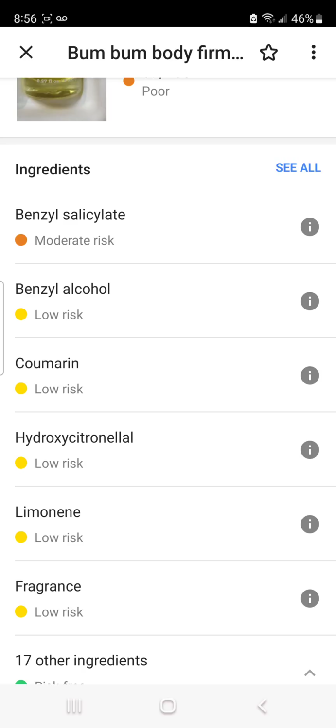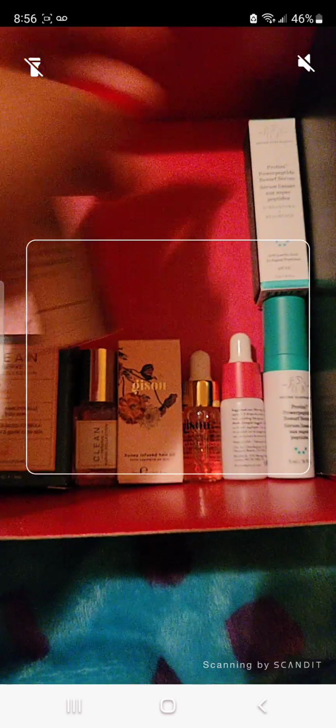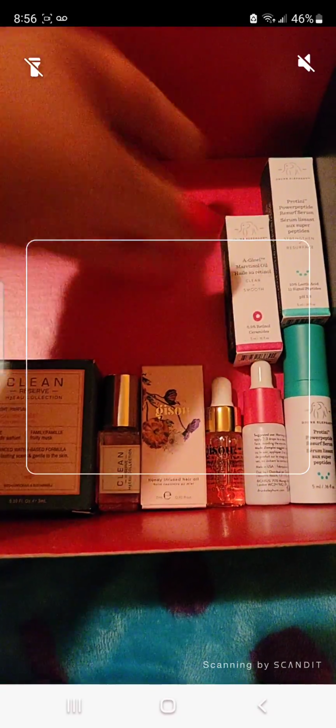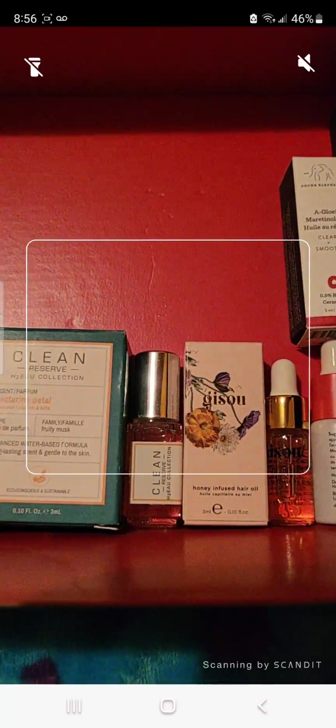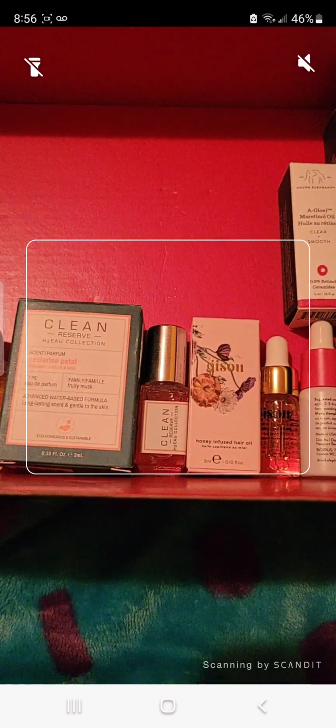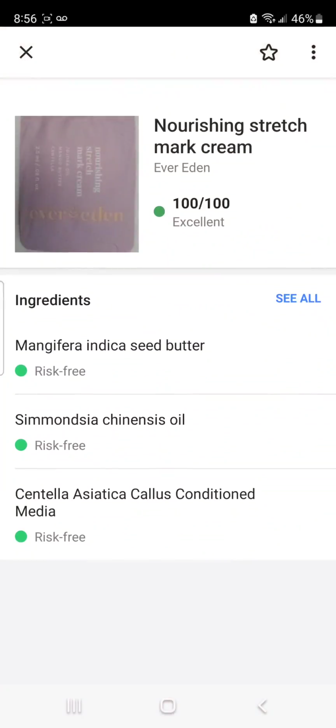Oh, here's, okay. I have the boxes for the Drunk Elephants. Okay, we just have a few more to go. I'm gonna go ahead with these samples here. So I have 2 of these, same ones. Ever Eden. I actually quite like Ever Eden.